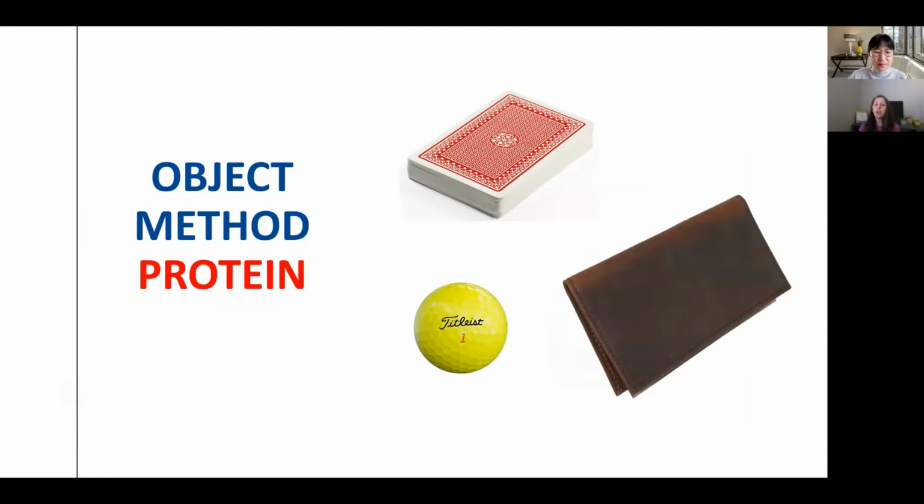A deck of cards would be the equivalent to about 3 ounces of meat or poultry. Pretty easy. A checkbook, which is a little bit bigger than the deck of cards, would be 3 ounces of fish. Now, why is that? Well, beef and poultry are a little more dense than fish, so it's going to weigh less. And a golf ball is a 1/4 cup of nuts or 2 tablespoons of nut butter. So those are pretty easy to use.